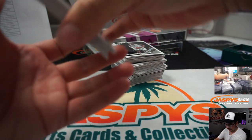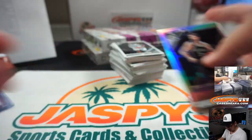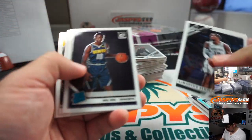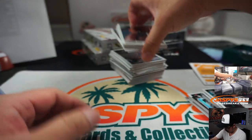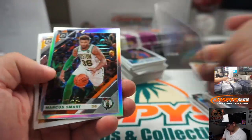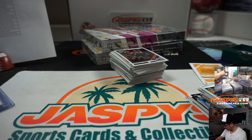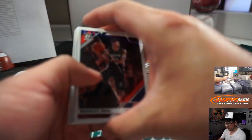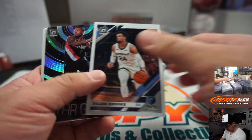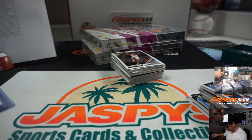All right, next box, good luck. Pick your team five. Joe Harris, holo. There's Buddy Hield to 199. Got a Sekou Doumbouya right here. He's been playing some good basketball lately. Tacko Fall Hollow. That's for the Celtics, Darren McKenzie.